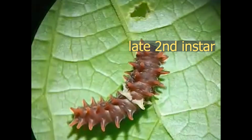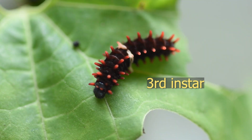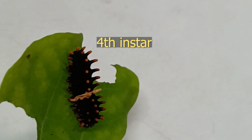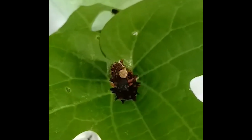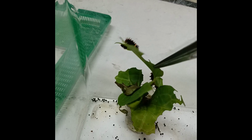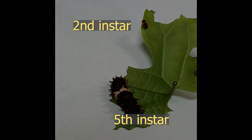The second instar becomes scarlet, but white on segment 5. Third and fourth instars look almost the same, different just in size, compared here with the fifth instar. When they turn to the next instar, they will stop eating and walk around, then stop at some area in the box. If they do this behavior, do not worry, they are preparing to molt. That is a hint.